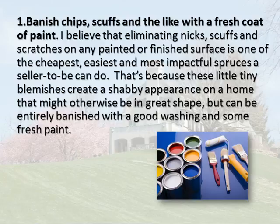1. Banish chips, scuffs and the like with a fresh coat of paint. I believe that eliminating nicks, scuffs and scratches on any painted or finished surface is one of the cheapest, easiest and most impactful spruces a seller-to-be can do. That's because these little tiny blemishes create a shabby appearance on a home that might otherwise be in great shape, but can be entirely banished with a good washing and some fresh paint.